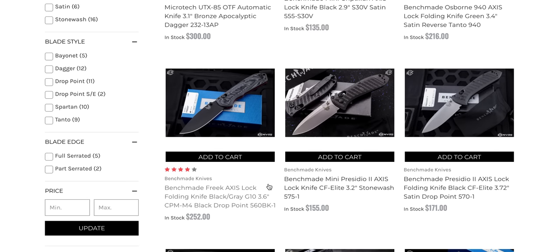Boy, the price has really gone up on the Freak, the Super Freak, the M4. One of Benchmade's best knives. I remember when those were $190, and I was going, yeah, they're pretty expensive, but now they're $252. Oof. Presidio 2 CF Elite, much better price. This is the pretty Presidio 2. Oh, it's the smaller one and the bigger one.